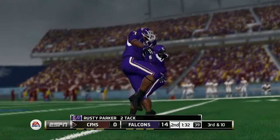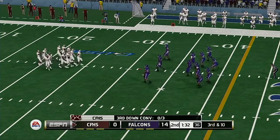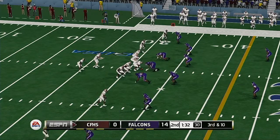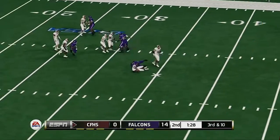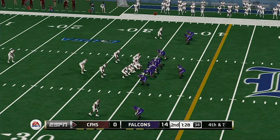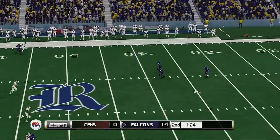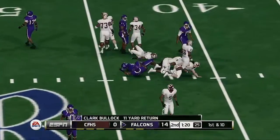Myers incomplete. He was looking for the tight end. From their own 31-yard line, third down. Pass and hit hard as he came down with it. Matthew picks him up about 3 yards with the catch. Hall is waiting for the snap. Gets to about the 44-yard line.